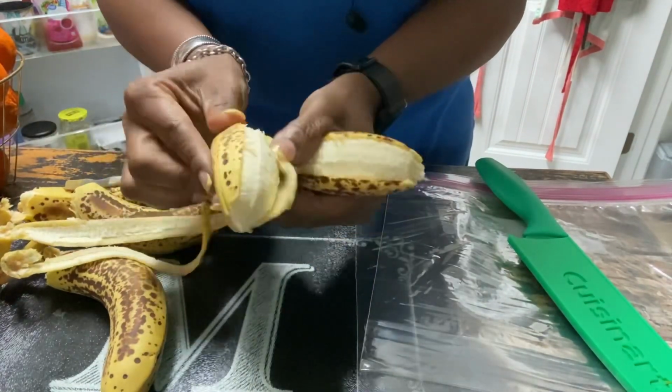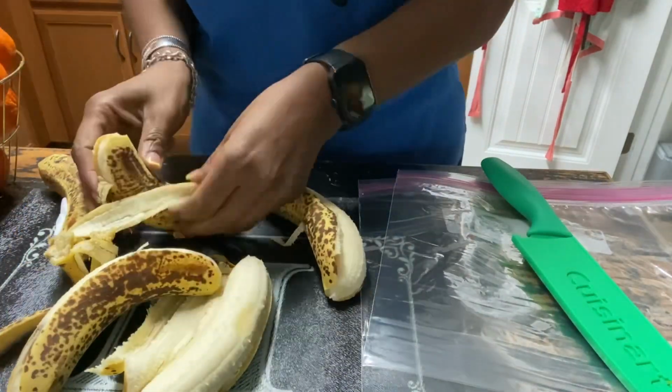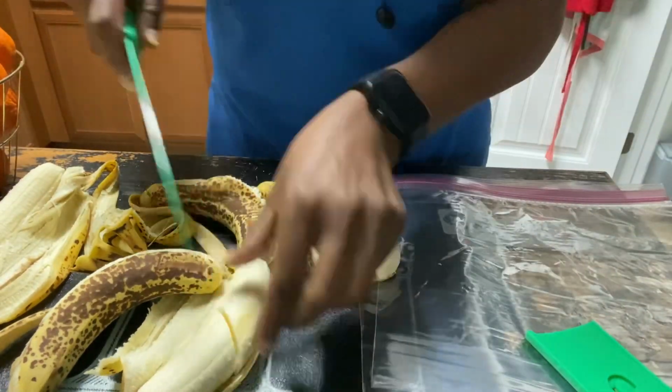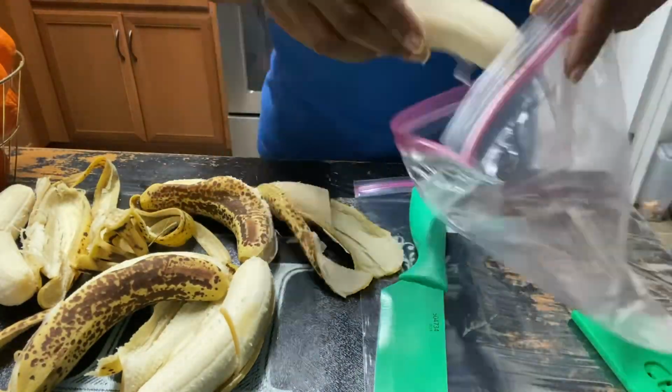Alrighty, you guys. So here I am. We had those bananas that were kind of used. Well, they were going bad. So what I decided to do was to go ahead and cut them up, peel them, and then slice them.